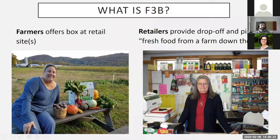And keep in mind, this could go lots of different directions. It could just be another CSA drop point. That would be the minimal stretching of a CSA concept. Or it could go all the way, and the retailer is really promoting and selling the box, and there's more of a tight partnership.